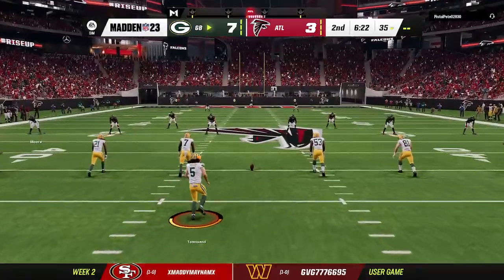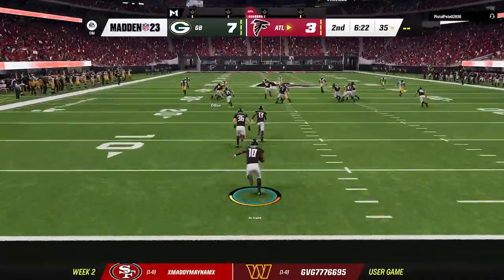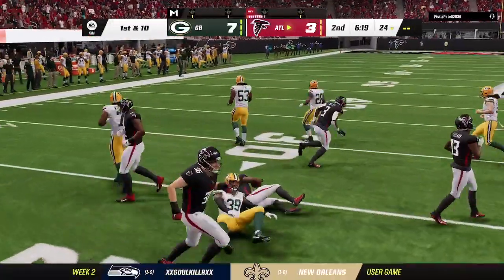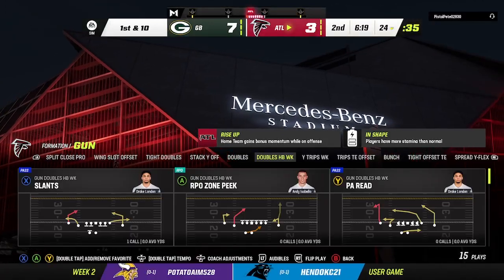The kickoff unit is out on the field, and they will send this one away. And here comes a return from just beyond the goal line. The Falcons take over 1st and 10 at their own 24-yard line.